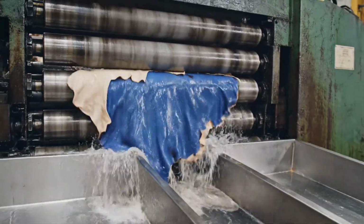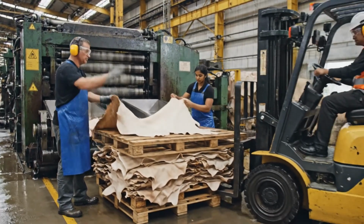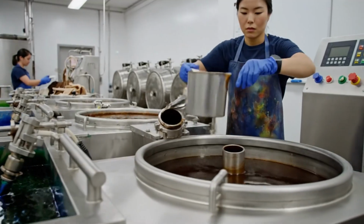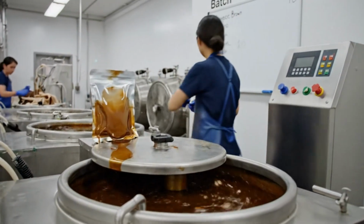Water out, structure in. The samming press sets the leather's body, firm enough to hold shape, flexible enough to work. Color is not applied to leather. It is absorbed by it. The dye enters every fiber, permanently.